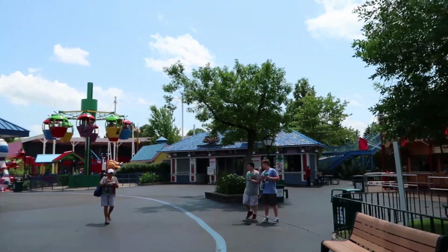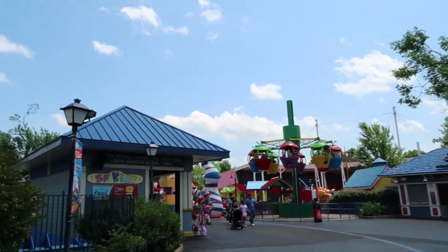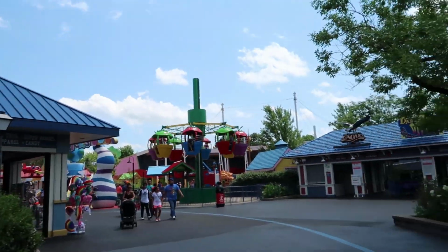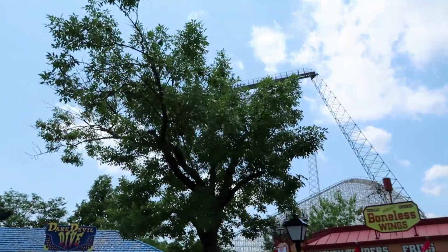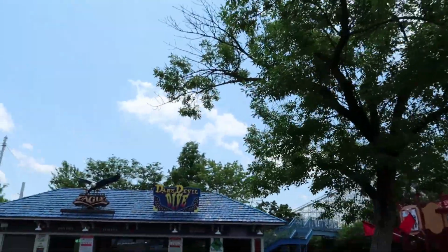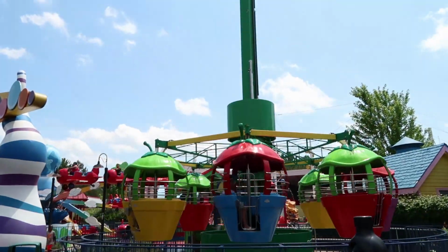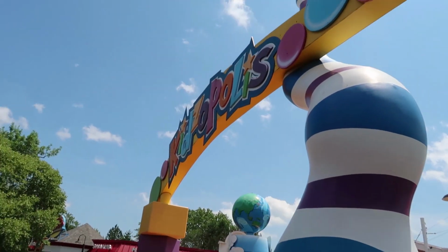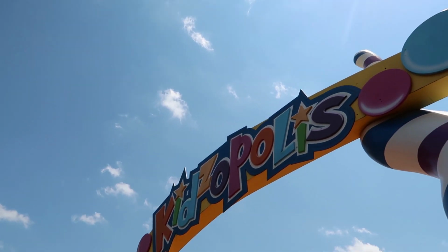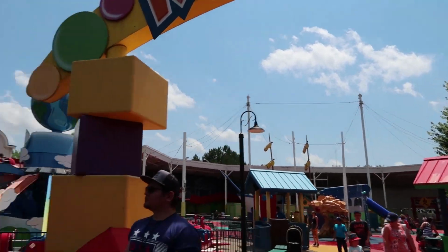So we're in their kiddie zone now. There's some small rides here. They have one of those swings that you have to pay extra for. $10 per person. That's a little heavy. Here's another ride they have. And the name of their kid zone is Kidzopolis. They have a little water playground over there too.